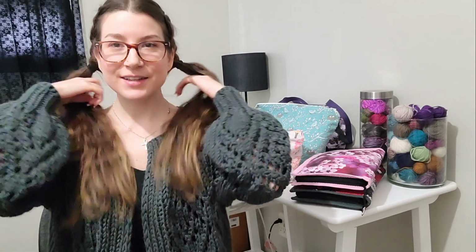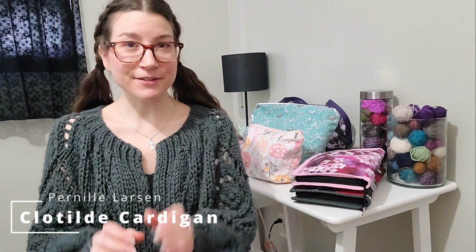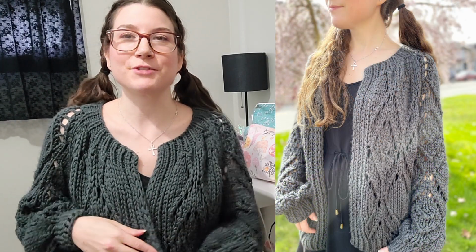The first thing I'm going to talk about is what I'm wearing, and this is my first finished object. This is the Clotilde cardigan by Pernille Larsen. And I'm going to do my best to get pictures today so I can get pictures on the screen of everything that I'm showing so you can get a better picture of my works in progress and my finished objects.